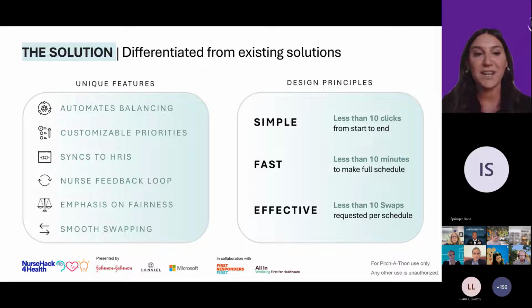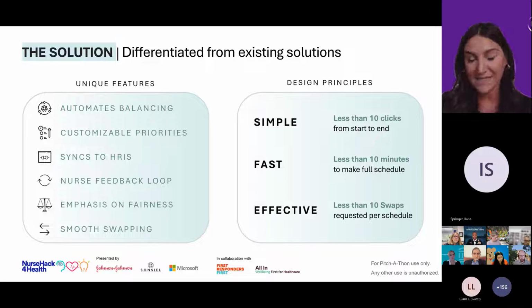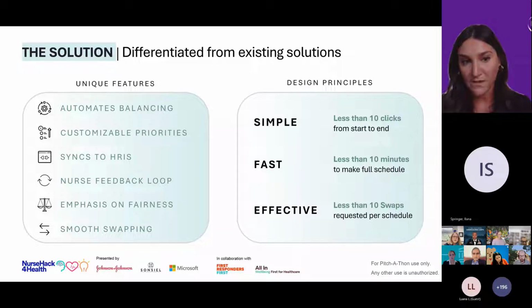And so here's what's differentiated about our solution. Like I said, the algorithm automates the very time-intensive balancing process for a nurse manager, but we preserve the human touch that is needed to keep these schedules great for nurses by enabling managers to customize the priorities and customize the rules to meet the specific needs and the unique cultural attributes of their floors.